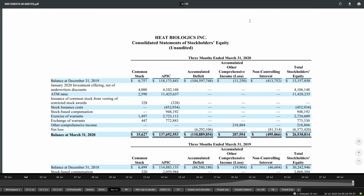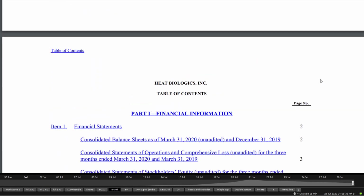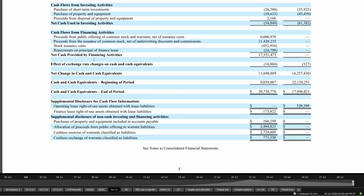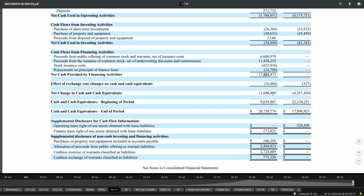So the bottom line here, let's just go a little bit up. What I get to understand from this one here is that they do have, let's do quickly cash. So they do have around 17.5 million in cash.